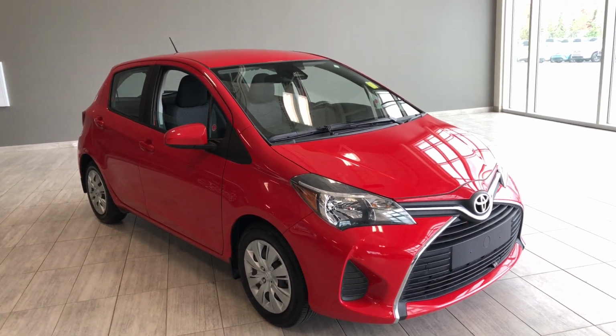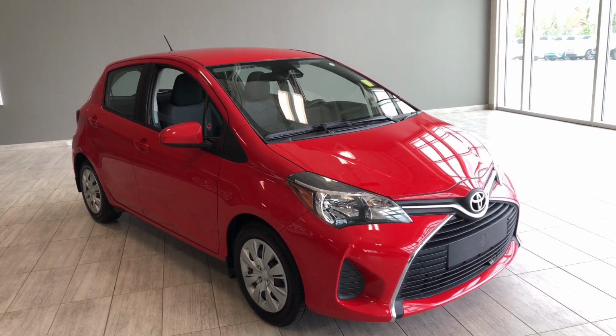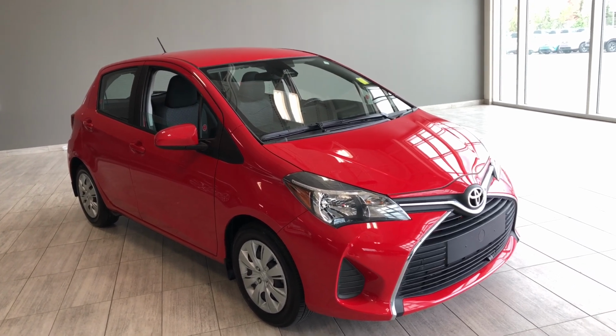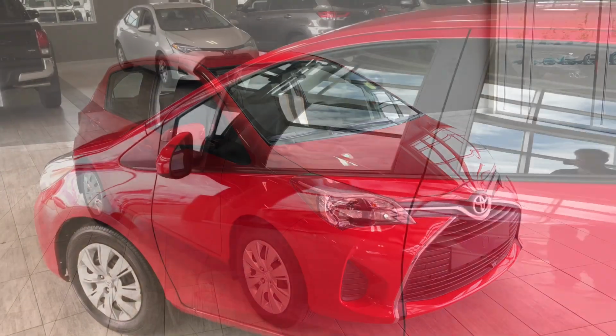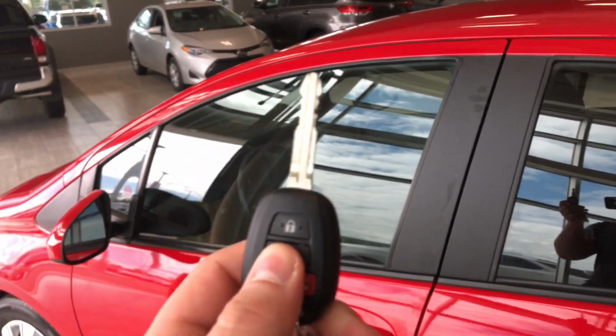My name is Christian and today we're going to be looking at a 2017 Toyota Yaris LE. This is a 5-passenger hatchback in absolutely red, and under the hood you'll find the 1.8 liter 4-cylinder driving on 15-inch wheels. Helping us inside is our key fob here. It's got our lock and unlock button. Just press that unlock button once for the driver's side, then we're going to take a look in the front first.